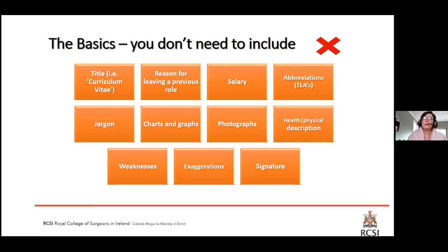Abbreviations, I suppose that comes back to what I said about assumptions. Assume that people don't know what something means. But sometimes you'll find you're repeating the same thing throughout your CV, so it would be much easier to abbreviate. What I would suggest is the first time you're talking about something, spell it out, and after that you can abbreviate it. Jargon, I suppose by that I mean exaggerations. Don't over exaggerate. Don't try and fill your CV with fluff. Keep it factual. Charts and graphs, usually they're not appropriate for a CV.